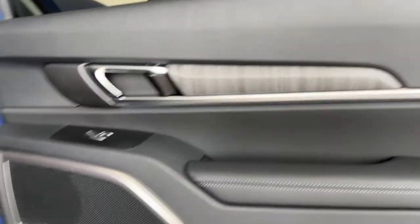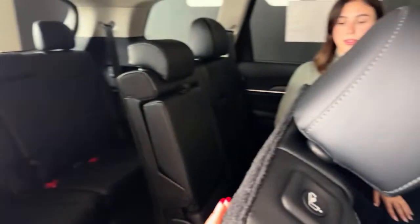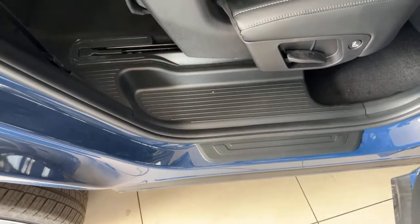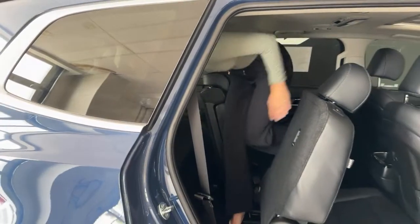But how easy is it to get into the third row? That's probably something you are wondering. So not only are there steps down at the bottom, which Gabby probably quickly showed, you can actually shoot your seat forward. Look at that. And then from the outside, it's very easy to get in and access the third row. Now I'm going to make things difficult for myself and I'm going to cut through here just to be a little bit quicker.